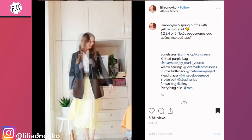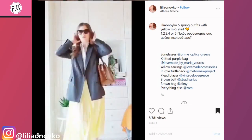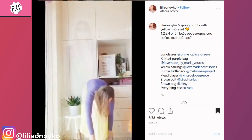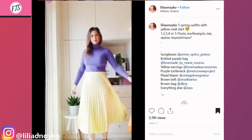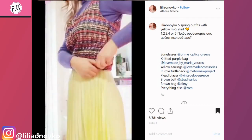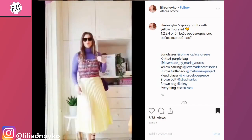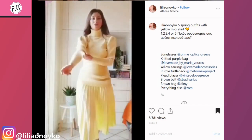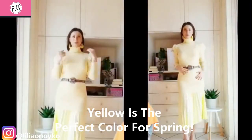And then for just more of a dressy feel, she paired it with a turtleneck and a sweater. Love that velvet purple purse that she has. And then here we have the look with a turtleneck. This is a great look for spring. Love how she belted the middle with that. And the pop of purple really added something unique to the overall look.